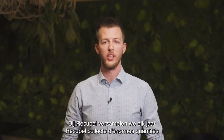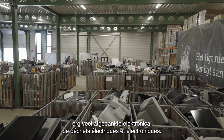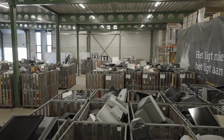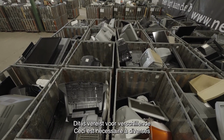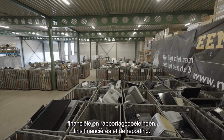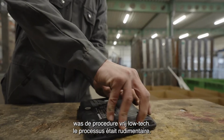At Recupel, we collect enormous amounts of waste electric and electronic equipment every year. Taking samples allows us to understand the distribution of this waste stream. This is required for various financial and reporting purposes. Before the start of the project, the sampling process was rather low-tech.